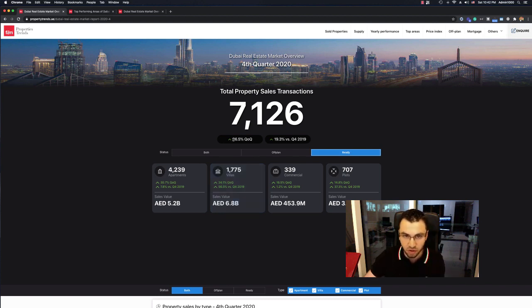So in Q4, whether we are talking about quarter on quarter, compared to Q3 2020, we see an increase in transactions by almost 25%, and compared to Q4 2019, which is the most accurate comparison, we see that the increase is almost 20%.